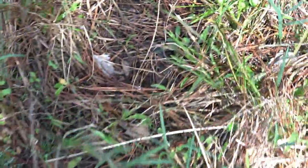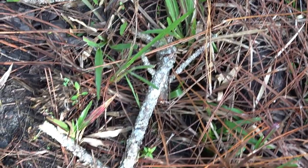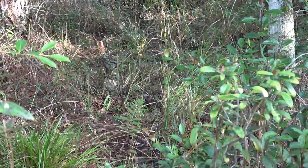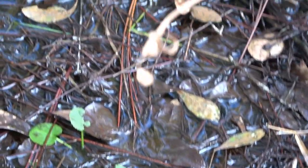Very prominent game trail. Goes on that way. Looks like stuff's been walking through there. Trampled down a little bit in there. And then over here, it breaks off. And I don't have my snake boots on either, so I'm not going to go traipsing around like I normally would.